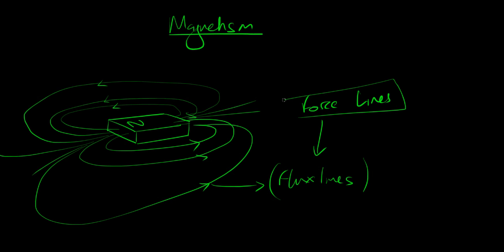Flux, in terms of a specified area, is measured. Actually, let's not talk about that for a second. Let's say in a cross-sectional area, a square of 1 meter by 1 meter, you have flux lines 1, 2, 3, 4, 5, 6. You have 6 flux lines going into the paper. By the way, if you see crosses, it means that the field line is going through.